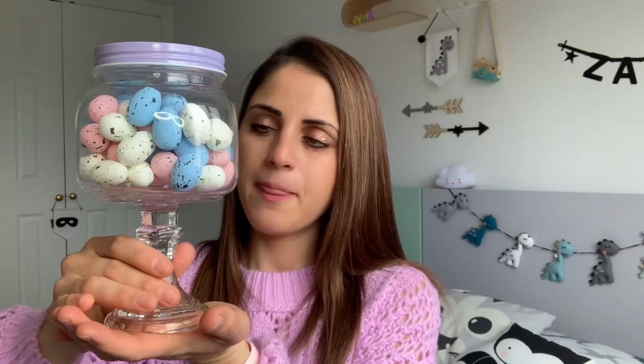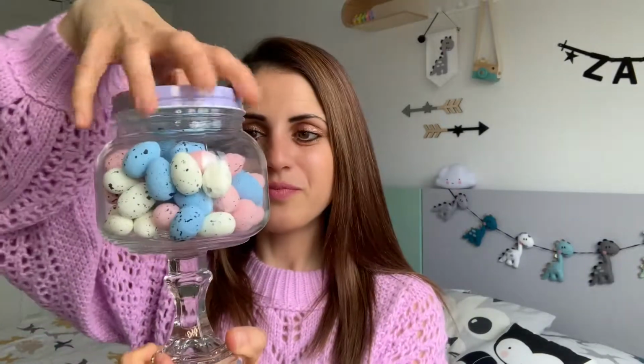At the moment, I'm using two of them to display these coloured eggs. These are just decorative eggs that I got from Hobbycraft. I've got a couple of them with these decorative eggs inside, which I think is really nice as an ornament, and they look really pretty. And then I'm using one of them with lots of Easter chocolate coins in that the kids can have after dinner. But like I say, once Easter's over, I can put other things in them. You can have them without the lids on. I just think they are really effective and so cheap from Home Bargains. So I'm really liking that.